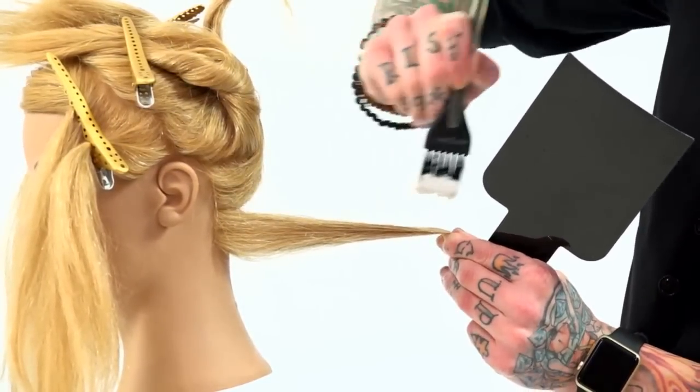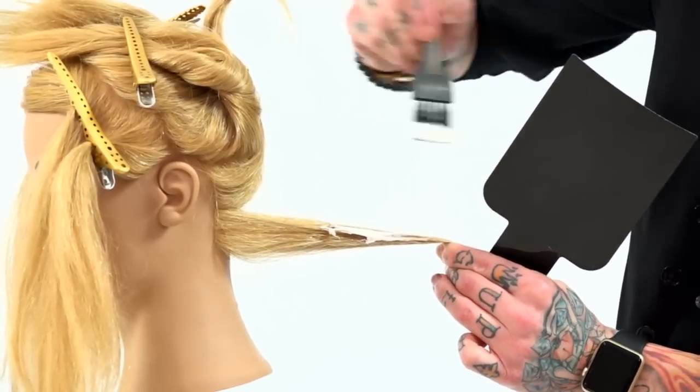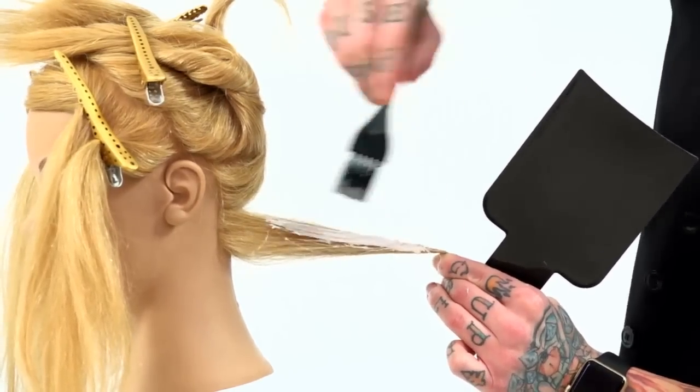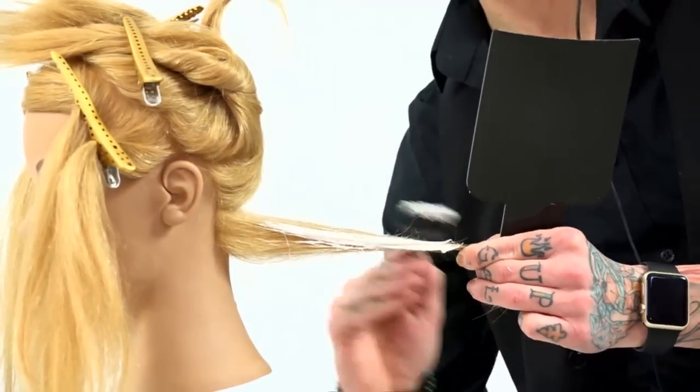I'm going to come in. I'm going to approach the side of the top of this section. And like I said, let the hair take the lightener off the brush. I'm going to sweep the brush down as I move up towards the scalp. For this look, I'm not taking this section all the way up to the scalp. I'm just running nice and close.